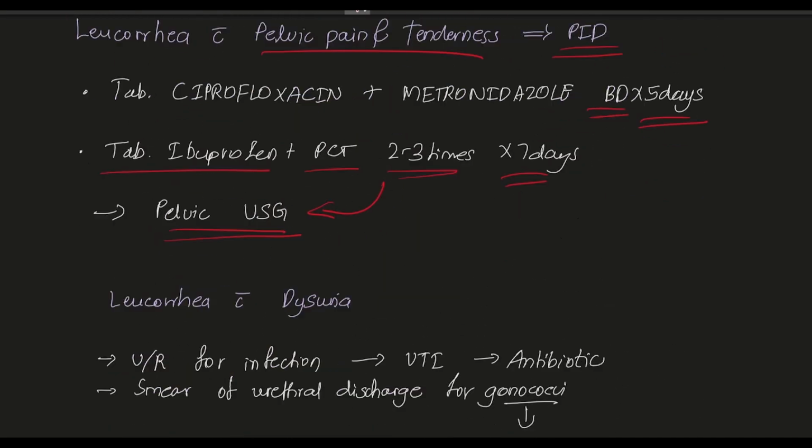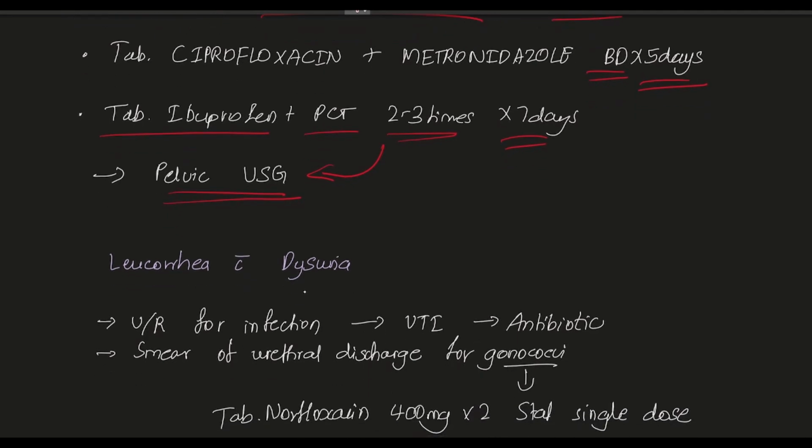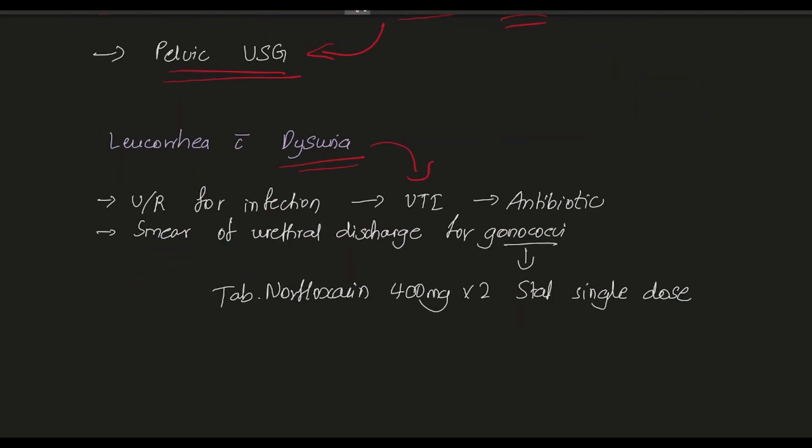Okay. So if the discharge is associated with dysuria, it makes us suspect a urinary tract infection. For that, you need to give an antibiotic. That is, you can add tablet norfloxacin 400 mg, 2 tablets stat, that is a single dose. And also you must order an investigation for a smear of urethral discharge for gonococci.